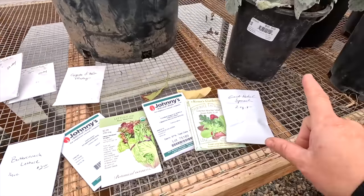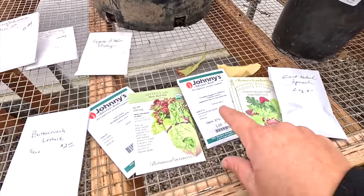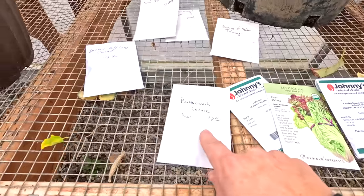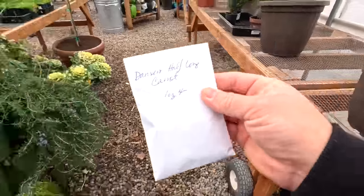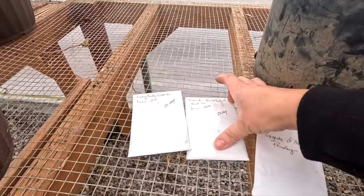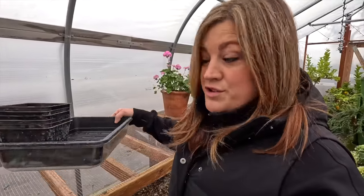Let me show you what I've got right here. For greens, we've got the Giant Noble spinach, we've got the Asian baby leaf lettuce, the Crispino, this is an iceberg lettuce. We've got New Red Fire lettuce, Starfire lettuce, and Butter Crunch. Then we've got Danvers half-long carrots, which we grew in that green stock last spring, and they did great. We've also got Cherry Belle radish, French Breakfast radish, and some parsley. I am going to be starting a few of these things for different areas, just so that I can show you how they turn out for me.